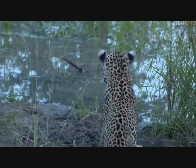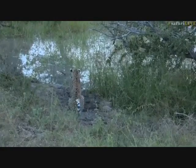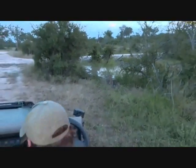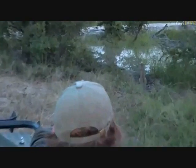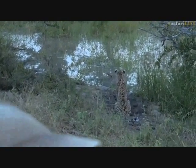Look at that focus. Occasional leg shake. Oh, it looked like she was about to jump. And I think she's seen something. She just moved, and she's locked on to something on the edge. Let's give her a few more seconds. Nope, doesn't look like anything's going to happen.